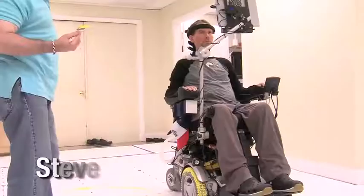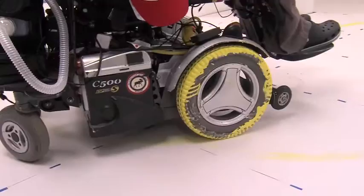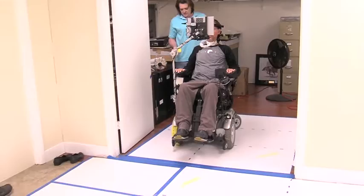Activist and hero to millions of people worldwide, Steve Gleason has now focused his attention on creating art. Steve contacted me with this breakthrough artistic endeavor. Using his eyes, Steve maneuvered his wheelchair, making beautiful tire track brushstrokes. Witnessing this process was both inspirational and unforgettable.